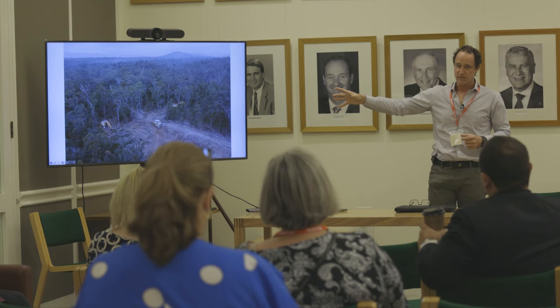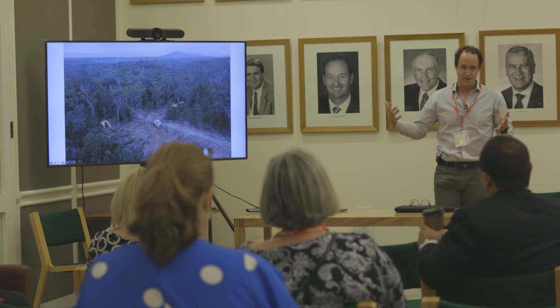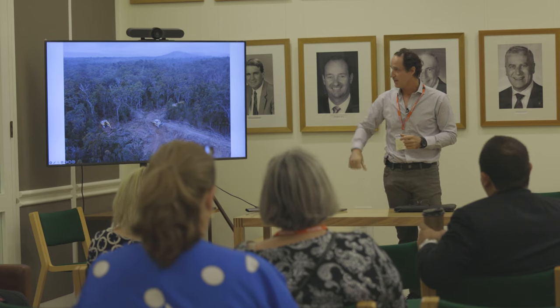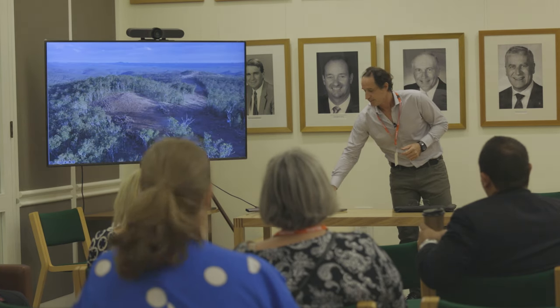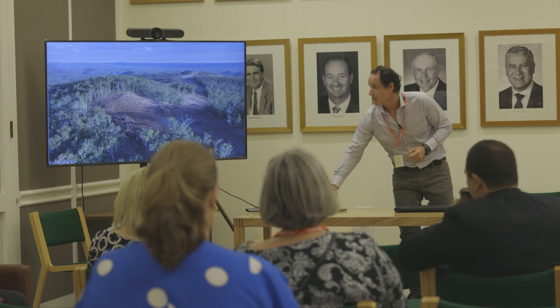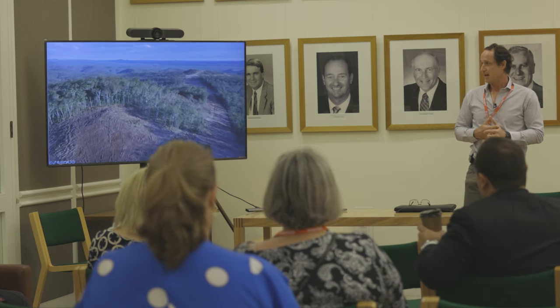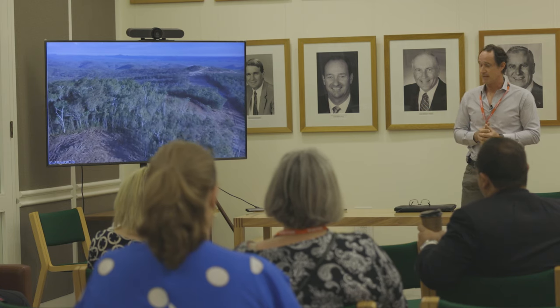So, beautiful forest. I went in there, photographed it, photographed wildlife as the bulldozers were working this site. Yep, so you can see what they've done. And yeah, they just smash up the forest.